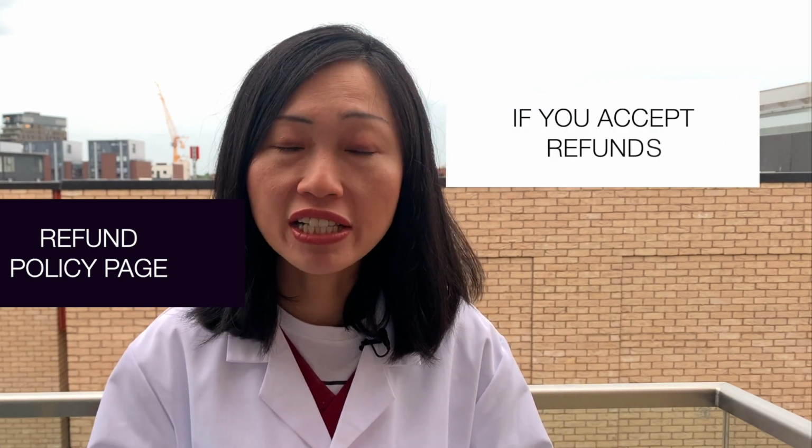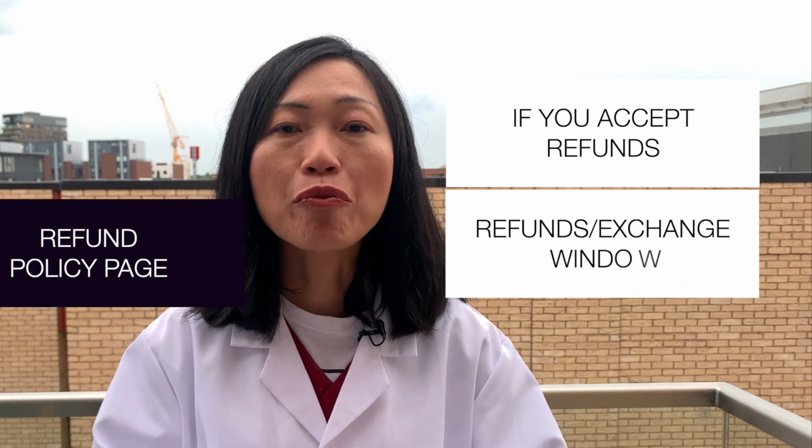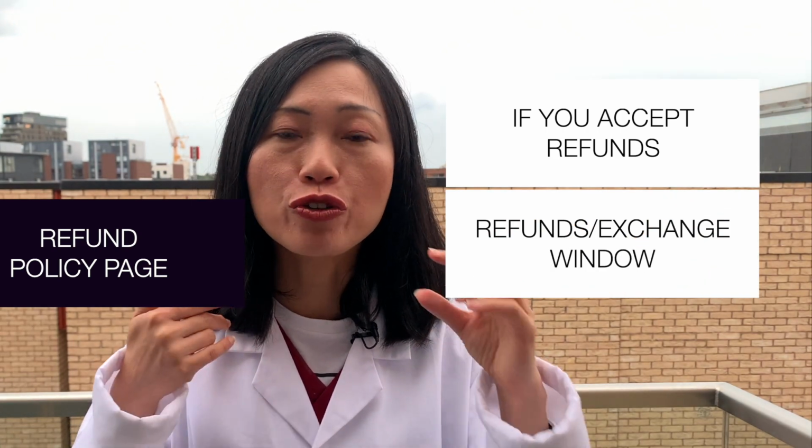Another important page is your refund policy page. For the refund policy page, in your 160 characters summary, list down if you accept a refund or an exchange policy, and within how many days. Put that as part of your 160 characters. That will help customers to quickly find what they need.